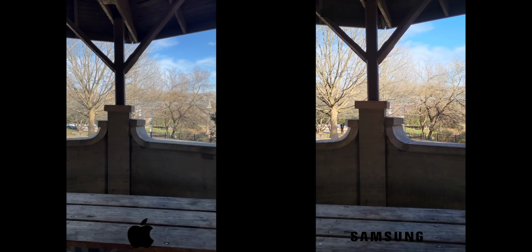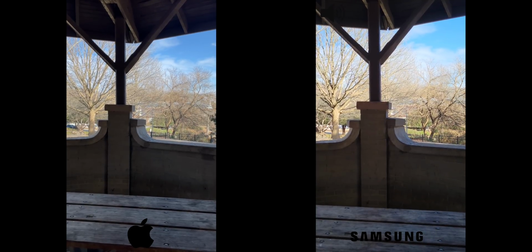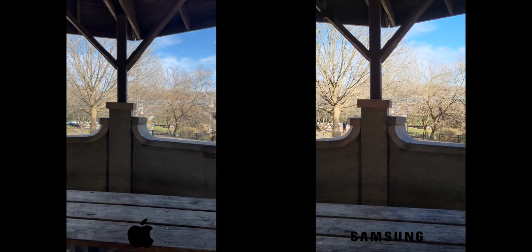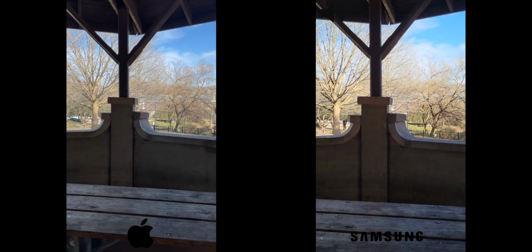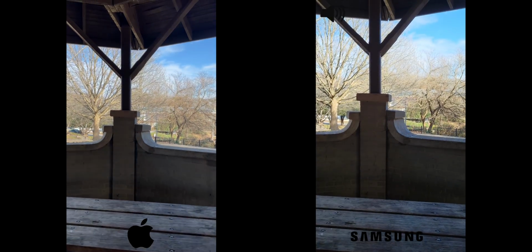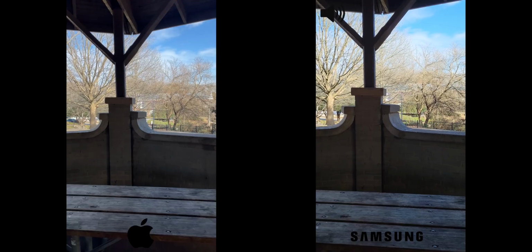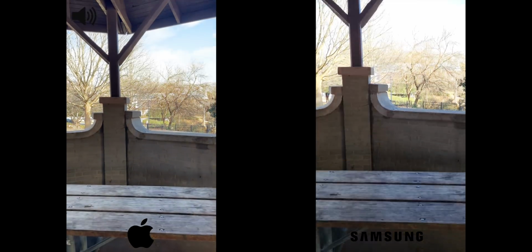So now we're doing a 4K 60 rear video test. How's that HDR looking? It looks like the Samsung is a little too over sharpened. I don't know, that's just how it looks from here. Let's see how quickly it will change the darkness level of what I'm doing. I have no idea what I'm talking about, to be completely honest with you guys. Just shut up and enjoy the video.